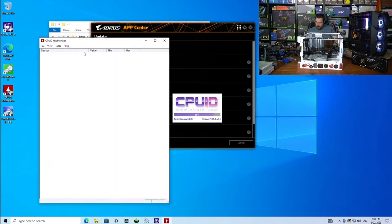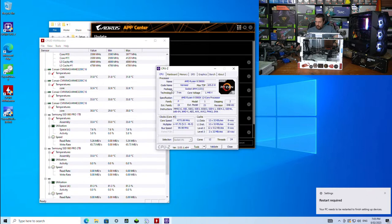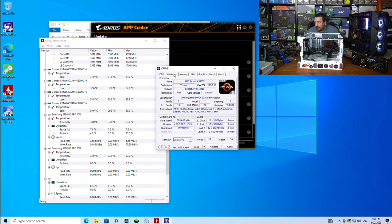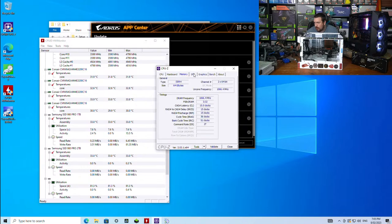Okay, so let's have a look here. How's everything looking? We've got a Ryzen 9 5900X, which is a 12-core, 24-thread CPU. We've got an X570S Aorus Elite, so the revision X570. Good, good. Memory, 64 gigabytes. Fuck me dead.